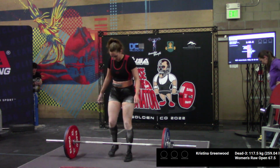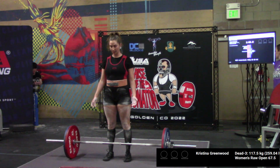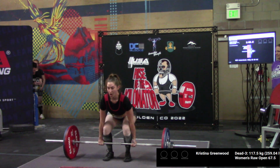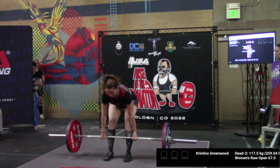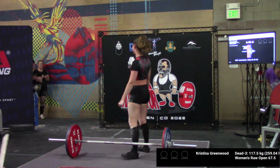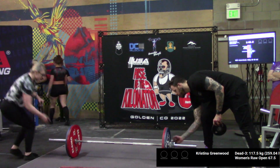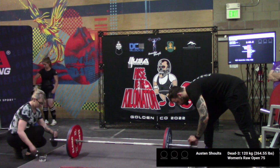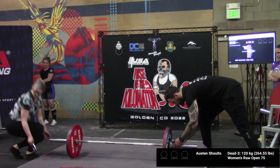Bar's loaded for Christina Greenwood. Christina is attempting 260 pounds, just under 260 pounds. And she's not going to get that today, but that was a good effort. All the powerlifting will help her with her belly dancing. Up next is Austin.